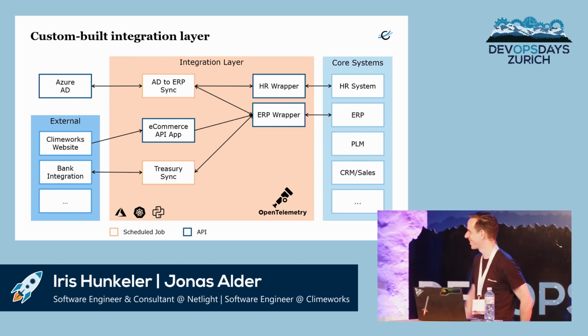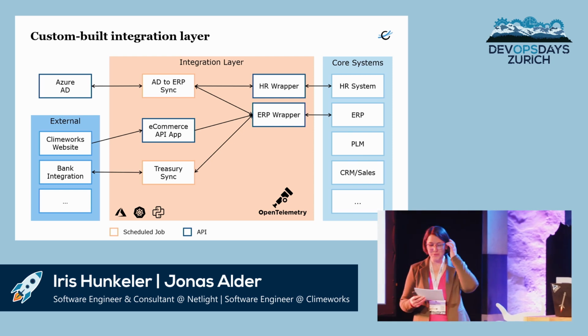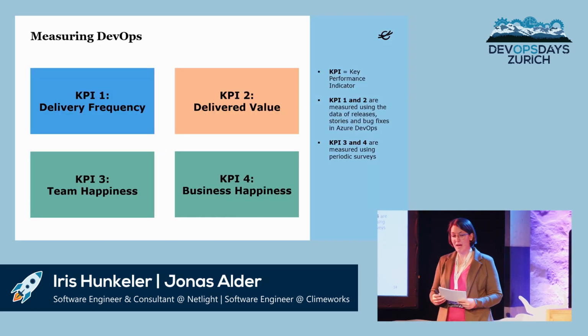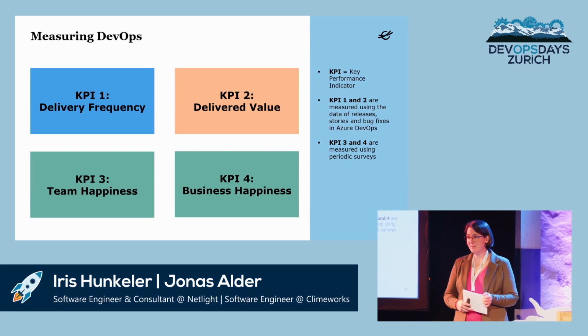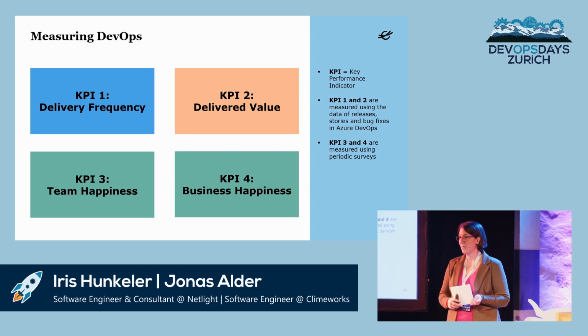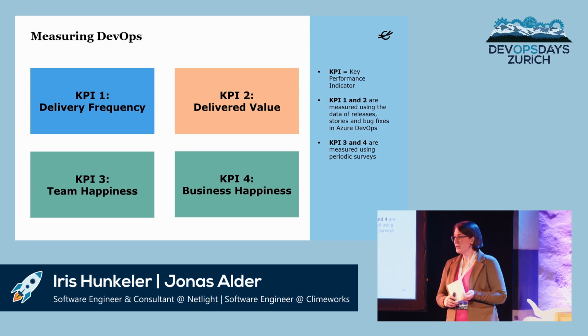Speaking of metrics. Yes, we don't only want to monitor our systems, but we also want to measure how our team is doing. For this, we have 4 KPIs. KPI number 1, delivery frequency. How often do we push to production? KPI number 2, delivered value. How much business value do we actually create with the pushes to production?